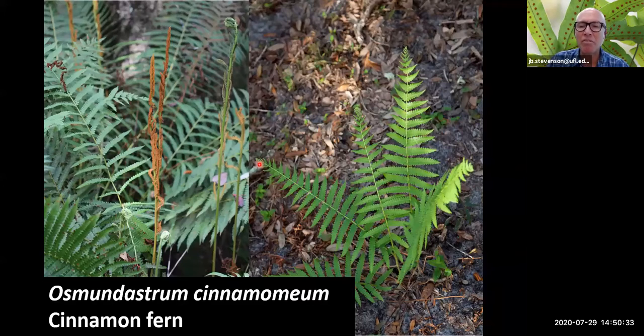And from the very center of that cone-shaped arrangement of fronds emerge, once or twice a year, the fertile fronds that give it its name, the cinnamon fern. Those look like cinnamon sticks. It's not the source of the spice cinnamon, it's just the same color that gives it its name.